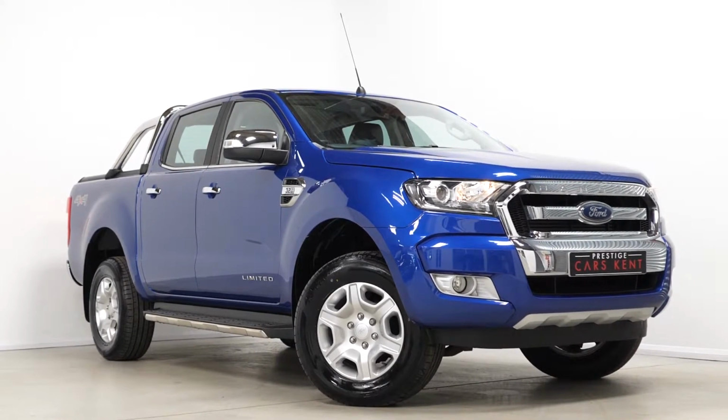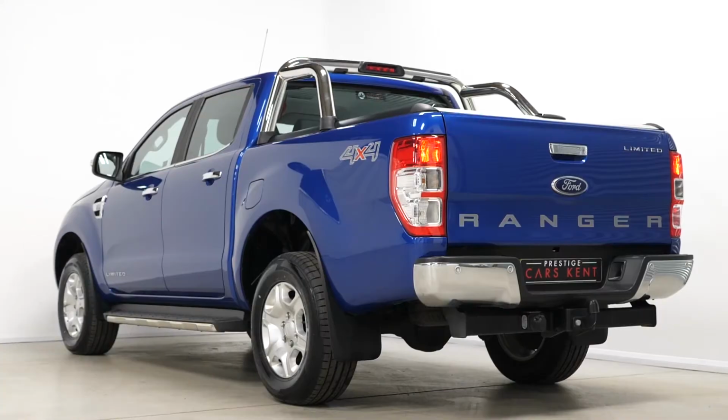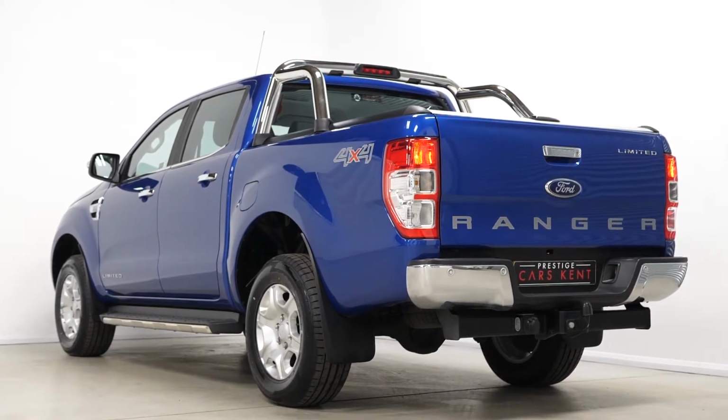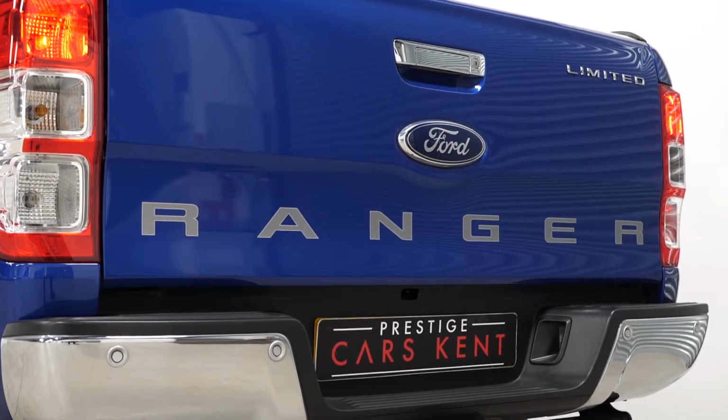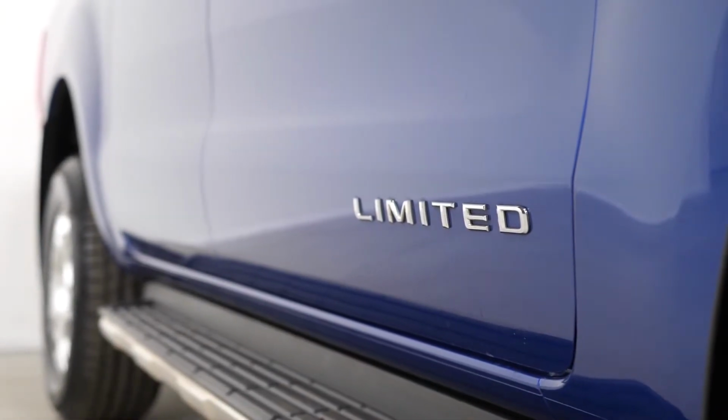This is a quick video walk around tour of our 2016 Ford Ranger double cab limited pickup truck we have new in stock. This particular vehicle is a ULEZ compliant Euro 6 diesel, and I'm just going to walk you through some of the optional and standard features you get on the car.